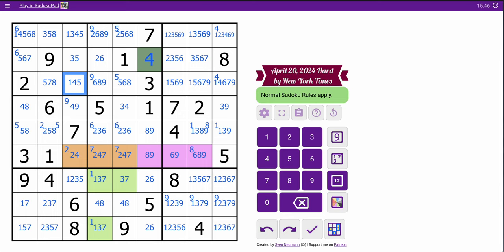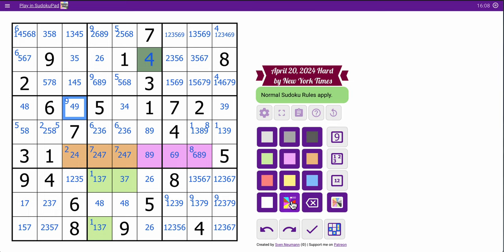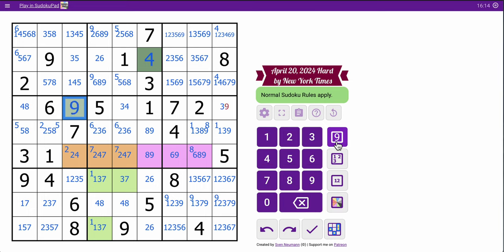Box 9, there's nothing obvious. But in box 4, there is. This can't be a 9 because of the hidden triple. These can't be 9 because of these not in the column. So those can't be 9. That's not 9. That's a hidden 9 at the top right of box 4. That places 3, 4, 8. Row 4 is done, which places 5, 2, 4.